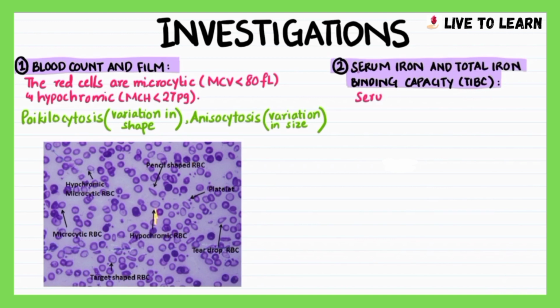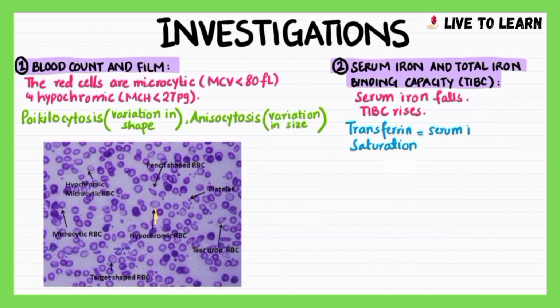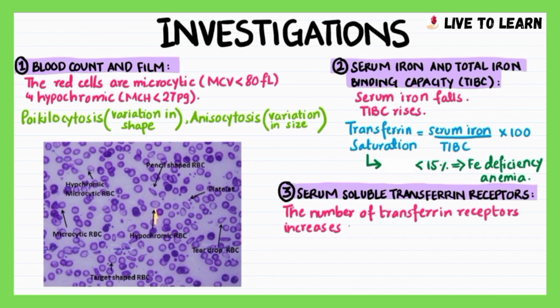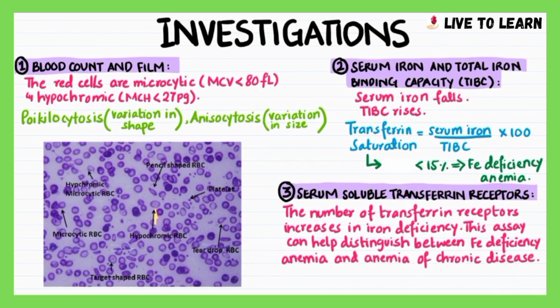Serum iron falls in iron deficiency anemia, whereas TIBC usually rises. Another measurement, called the transferrin saturation, is the ratio of the serum iron concentration and the TIBC expressed as a percentage. Transferrin is an iron-carrying protein, and since in iron deficiency anemia, the iron levels are reduced, there is a decrease in the transferrin saturation. A transferrin saturation of less than 15% is usually seen in iron deficiency anemia. The number of transferrin receptors increases in iron deficiency. This assay can help distinguish between iron deficiency anemia and anemia of chronic disease.